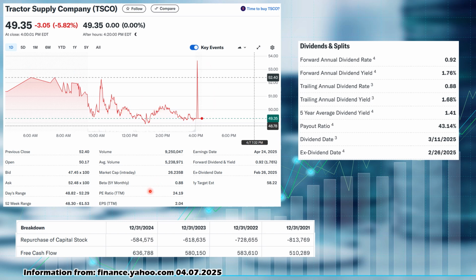PE seems a little elevated, $24.19 per share, though if they're growing fast enough, that could be justified. EPS, earnings per share, at $2.04 per share. Earnings date, April 24th, so coming up here towards the end of the month. Forward dividend is 92 cents, which gives them a yield of 1.76%. That 92 cents, they're a quarterly payer, so divide by 4 there if you want to know that, though we'll cover that towards the end of the video.